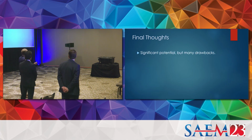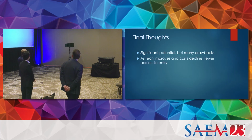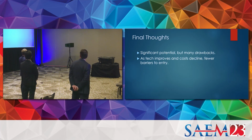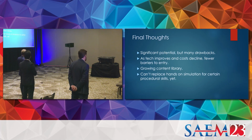Overall, we think that there's a lot of potential here, but at least in our experience, it isn't quite ready for being a robust part of our simulation curriculum. But we're happy to follow it along the way. Eventually, as the technology continues to grow, the fidelity is going to get higher, the cost is going to go down, there's going to be fewer barriers to entry, and we just need more content out there, which is on its way, I guess.